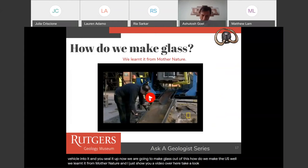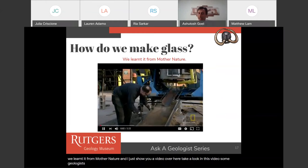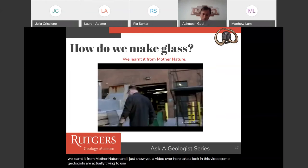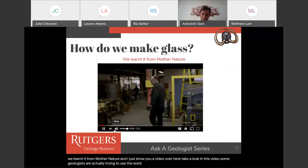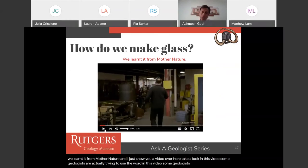Take a look. In this video, some geologists are using a lava oven to find out what happens to liquid rock when it collides with water. They are doing an experiment where they have taken hundreds of pounds of rocks, and they are going to melt these rocks in a furnace and pour it into water, right?